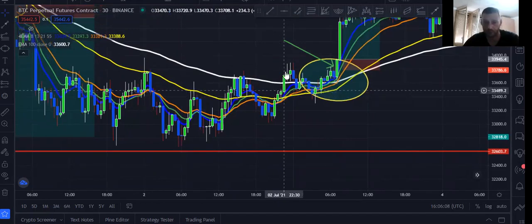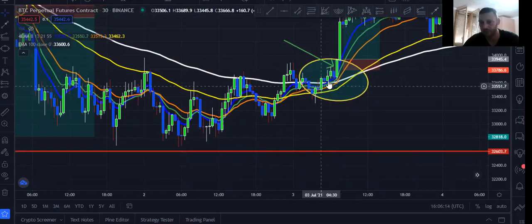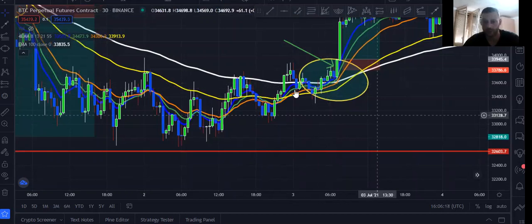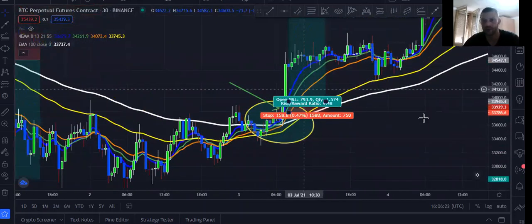And after that, boom, it goes up, small pullback, but still didn't cross. As you can see, still the blue is above. Then we have the green, orange, and yellow. And here, again, is confirmation that you enter the long trade.